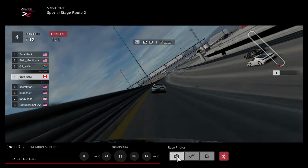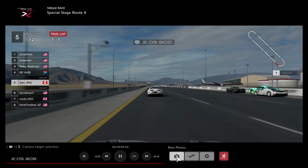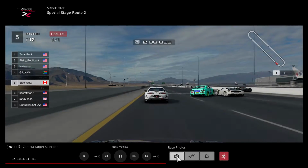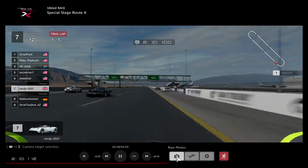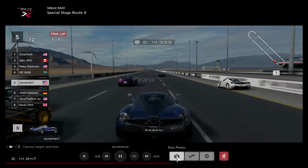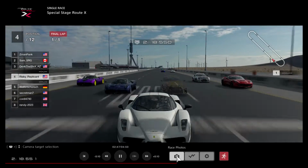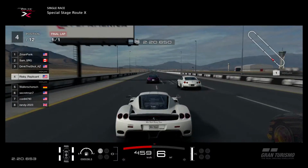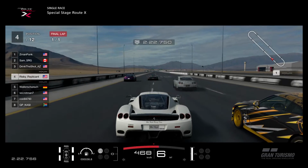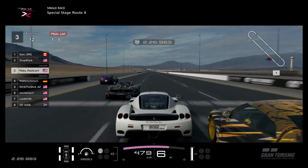So here on the right hand side, if you see me, the GTR pulls up a little bit too close, cuts too close, and almost completely loses it. I just got barely by. These are the speeds I'm hitting with this car. It's really fast.